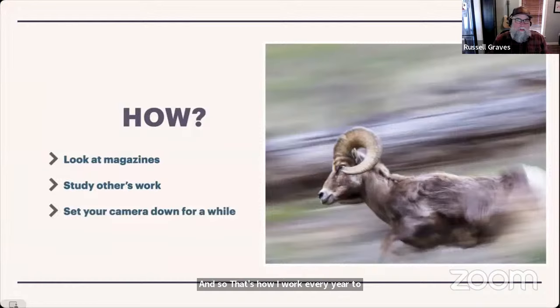And I mentioned this before, just set the camera down a while. It's kind of like, I've been married for 30 years now and I love my wife every single day, but if you've ever been away from your significant other for any length of time, you get into this groove when you see each other every day. Then all of a sudden you're gone from each other for a couple of weeks, and when you see each other again, you've got that little tingle again, like you felt when you first met them. That's not in the same way, but a similar kind of way.